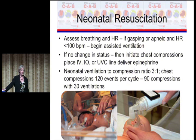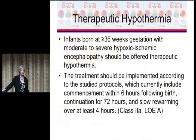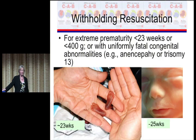One final thing I should mention is the neonatal ventilation to compression ratio is 3 to 1. I know that makes us insane. It's basically 90 compressions and 30 ventilations, a 3 to 1 ratio. Because it's an asphyxial arrest, the neonatal group really felt they could not go beyond that recommendation to simplify it further. And then finally, CPAP could be used to bridge. I mentioned therapeutic hypothermia, and I've already mentioned resuscitation on room air. We found that resuscitation on room air decreases the number of free radicals.